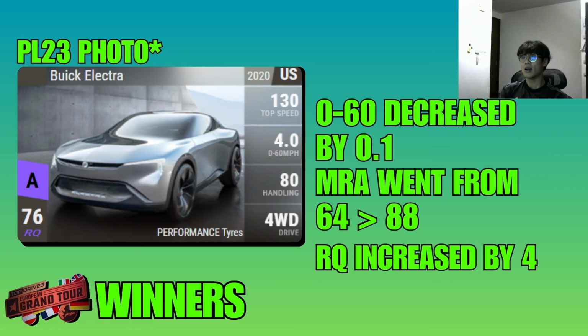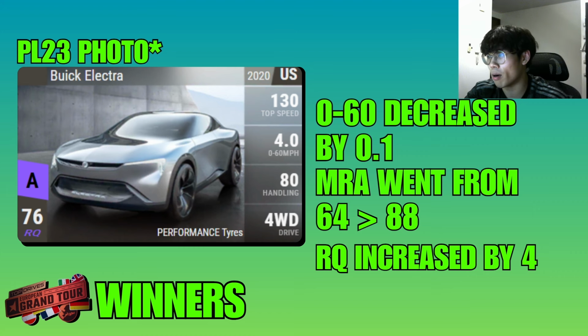Okay, another winner. 2 winners in a row is the Buick Electra as well as the Buick Inspire. Both of them got massive MRA buffs. I don't know how. I don't know where Hutch gets the time for these concept cars. But the 0 to 60 for the Electra has decreased, so it went from 4.1 to 4 flat, 4 seconds. The MRA, massive increase, over 20 MRA. The MRA went from 64 to 88, and the RQ increased from 72 to 76.